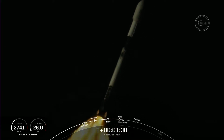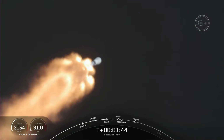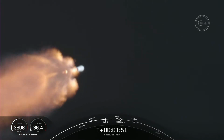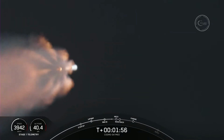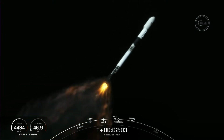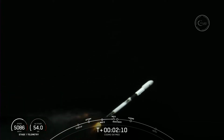So we'll have MECO, main engine cutoff, stage separation, a flip of the first stage, SES-1, or second stage engine start 1, and then followed immediately by the boost back burn on the first stage. Again, that's 5 events happening within seconds of each other. We should get some good views of these happening. The vehicles are on a nominal trajectory. Good call outs there. So stage 1 flip, SES-1, and the boost back burn coming up in a few seconds.